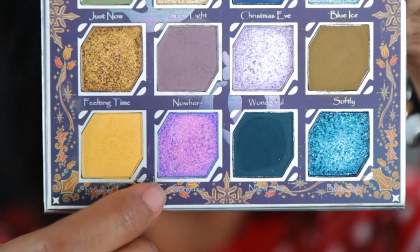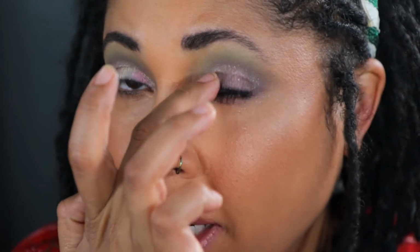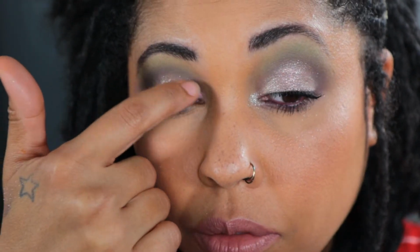Look how pretty that is. Oh my God, I can't. And now going into Gorgeous. Look at that. I can't. It's too much. This shade is so special because when I'm looking at it right now, right here, I see green. And then I look at it here and I see like the fire. Calm down. I mean, that's pretty much it, y'all.